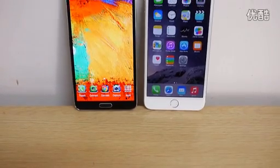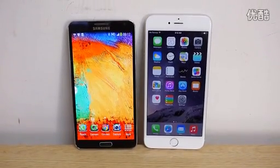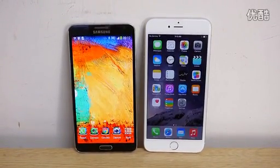What could arguably be called the original large smartphone now gets competition from the Apple side of the camp.